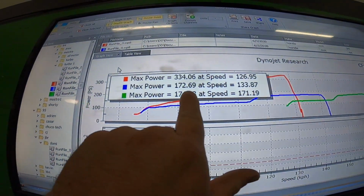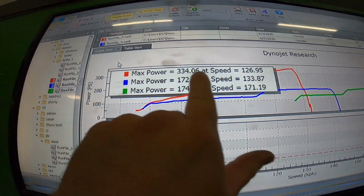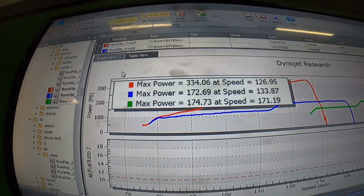First pass, 172 on third gear, 174 on fourth gear. Don't pay attention to the 334. That was the car right before me. So, not bad.